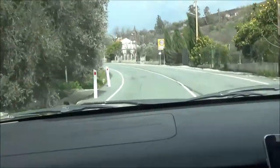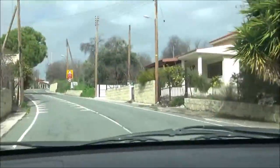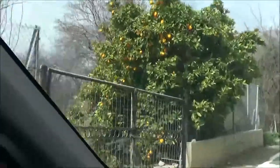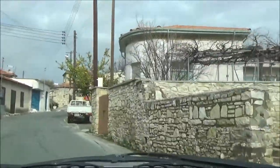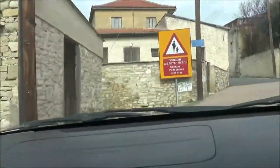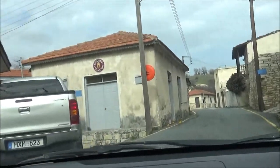I don't know the name of this village. Kedaris village. As you can see, all the houses in here, a small tiny village. They have very traditional houses and some beautiful oranges. Actually, earlier we passed so many plantations of oranges. All these beautiful houses are very traditional, all stone houses. It's very nice. They have a cafe, as you can see from there. We passed it. This is like the municipality of this village.